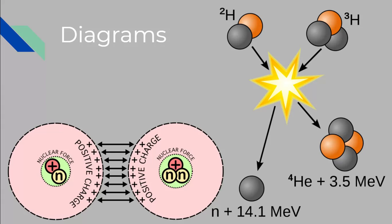And over here, this is the model of the reaction. The deuterium and the tritium react. Helium-4 is produced, which is stable, and a neutron is released with 14.1 mega electron volts of energy.